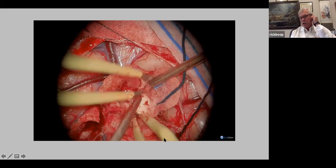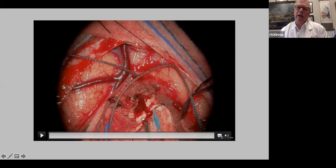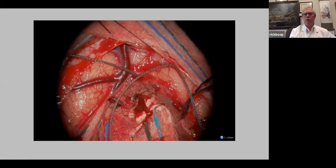But generally, we've taken the vascular supply away, and I will always do a biopsy of the white matter underneath the low-grade glioma for permanent pathology so we can tell if there's residual tumor at that level or not.